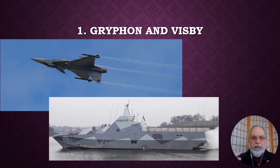Such simplicity, let's say you have a damaged engine. If you have a damaged engine in an F-35, you basically have to take the plane apart, put a new engine in, put the plane back together. The Gryphon, you undo some bolts, you pull the engine out on rails, you plug in the new one, and in 60 minutes, you're back in the air. The whole plane is designed that way. So it's just a fascinating machine.